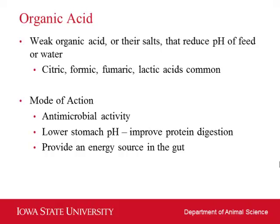Modes of action, these are a little bit better understood. There's antimicrobial activity that comes with feeding these organic acids. It can lower the stomach pH, which is going to increase our digestion, and specifically increase our protein digestion. It can also provide an energy source for the gut. I didn't mention butyrate here, but butyrate is an important energy source, especially in the large intestine. So we can definitely get some energy sources out of feeding these organic acids.